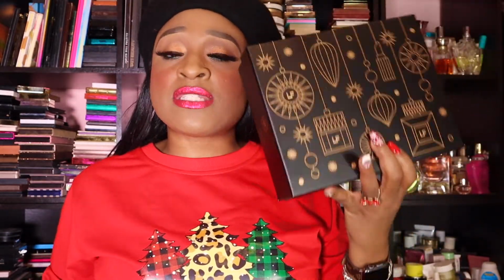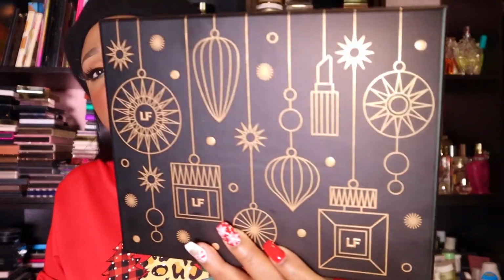Alrighty, so without further ado, let's see what I got in my box. For starters, I just want to say between Look Fantastic and BEAUTYBOX, they put so much detail into their boxes. Like, wow, wow, wow. This one is not the best I've seen from Look Fantastic, but I love how their boxes look.